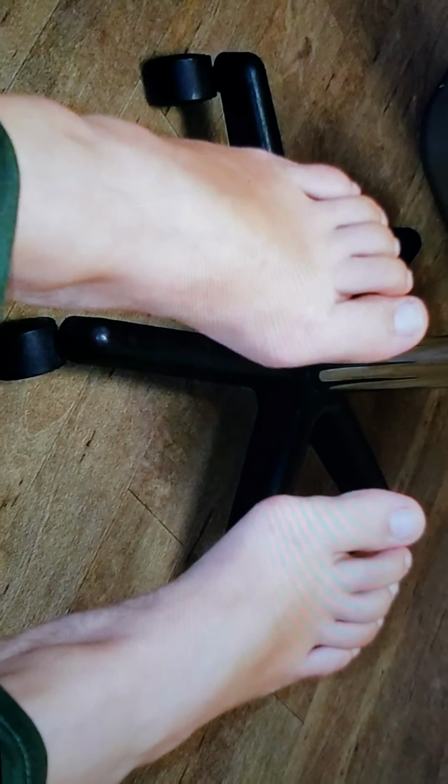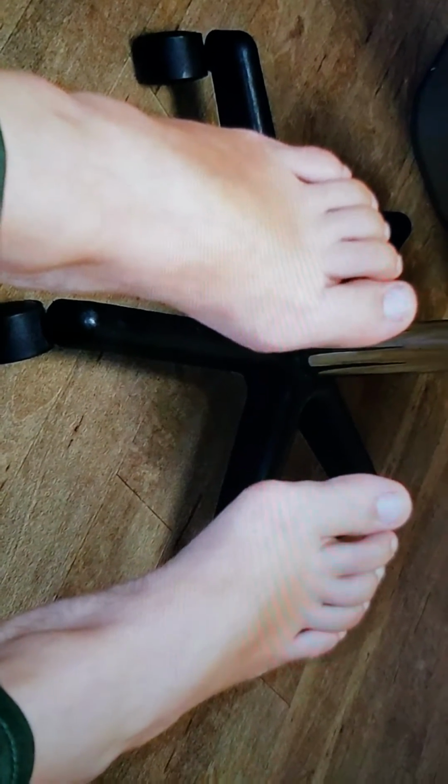So today I'm going to show some of my pictures that I have pre and post-op of my foot. I'm only 3 weeks in, so it really isn't that much, but here it goes. So this is my foot pre-op. This is the day I went in for the consult.